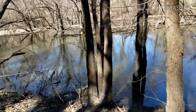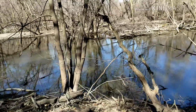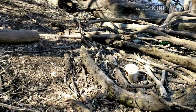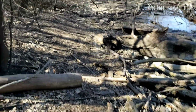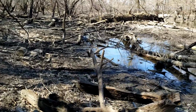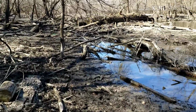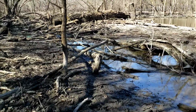There's a real big tree up here that looks like it got taken in part of the floods. We'll take a look at that here in just a second. It's hard to tell whether I'm really on the trail or not. Seems like I am, but wow, this is incredibly damaged from floods. Very muddy.